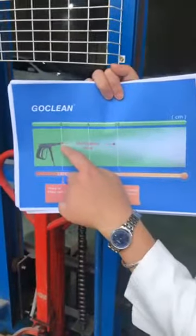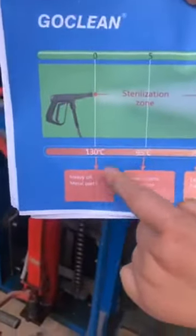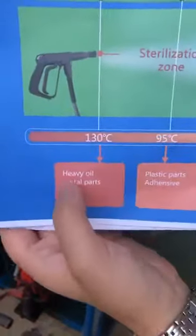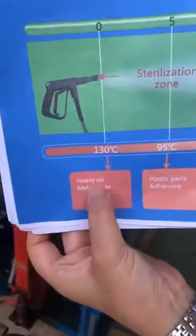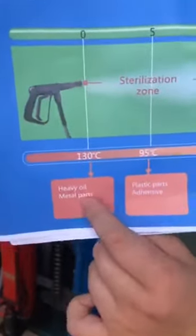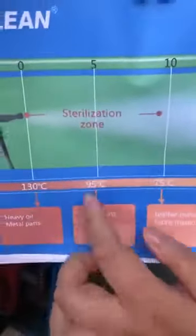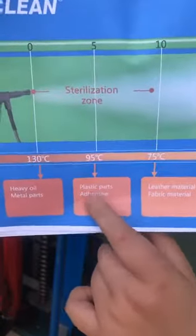Why can the GOCLEAN steamer clean the heavy oil with better performance? Because the temperature at the steam loader is 130 centigrade. This temperature is very good for softening and dissolving the heavy oil. So no need for chemical. The high temperature steam can remove the oil quickly. And we can clean the heavy oil and the metal parts with good performance, because the metal parts can stand the high temperature. With the 5 centimeters distance, the temperature is around 95 centigrade.